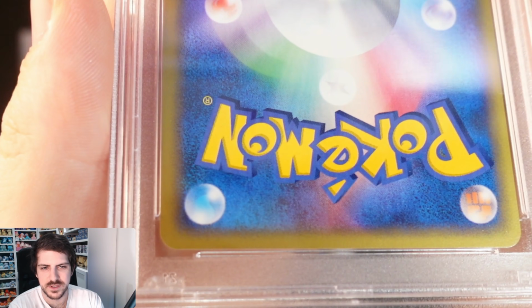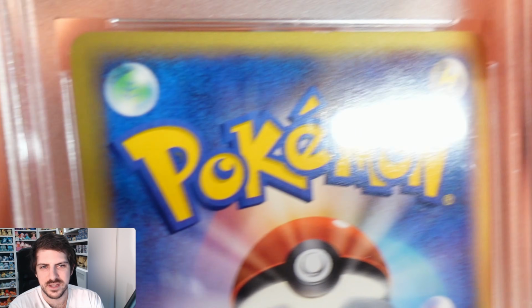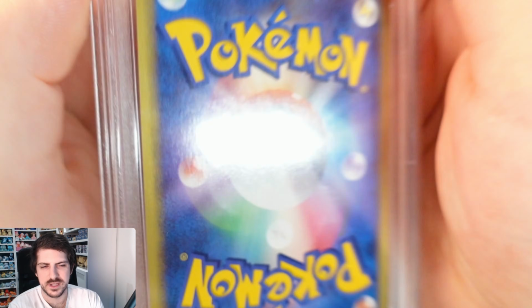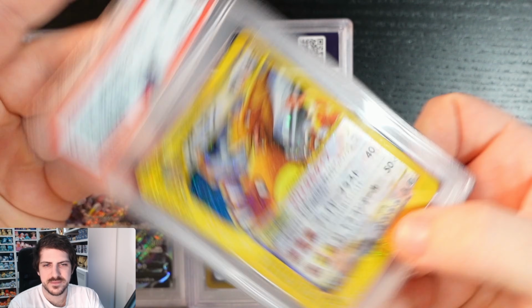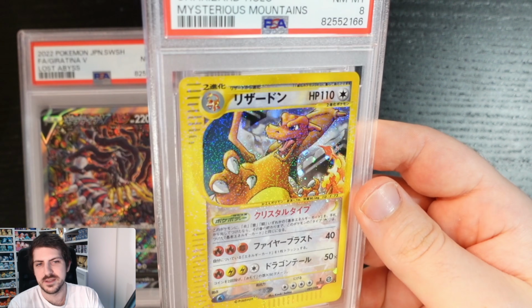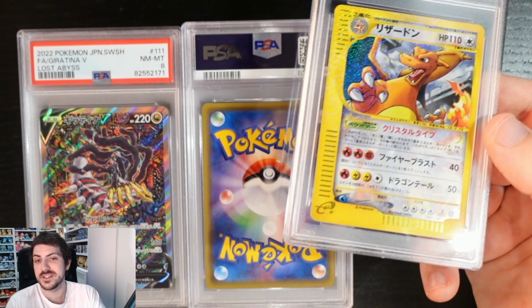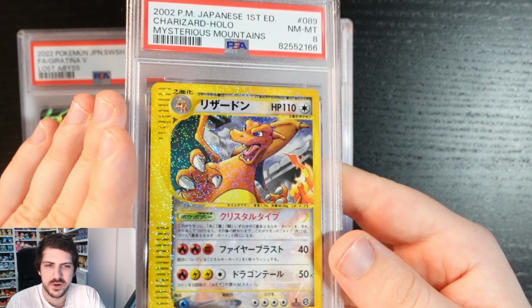The rest is flawless. I mean, this is a card from 2002, I'm pretty sure. Bit of dust here, nothing wrong with that. Really, really clean. And we got a PSA 8. Unfortunately, but fortunately, it could have been worse. Maybe PSA could have thought that's a 7. They could have thought that's a 6. So always got to think of the brighter side of life.